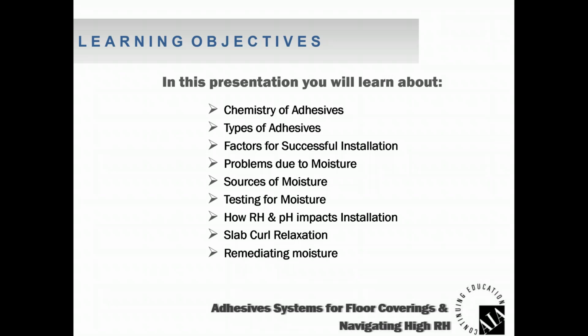We'll finally review a condition that I want everybody to understand pretty thoroughly that is a result of excessive moisture in concrete, and that is slab curl relaxation. And then we'll wrap things up, just making sure everybody understands the need to remediate excessive moisture in different instances.